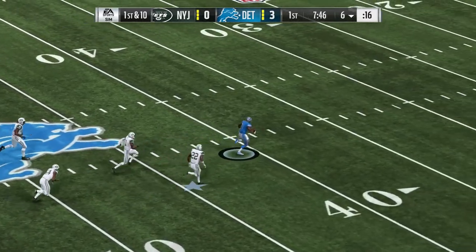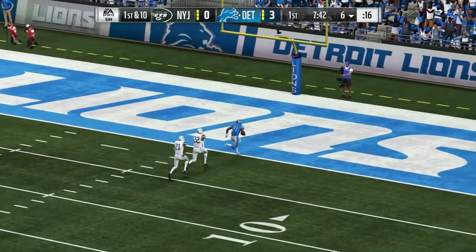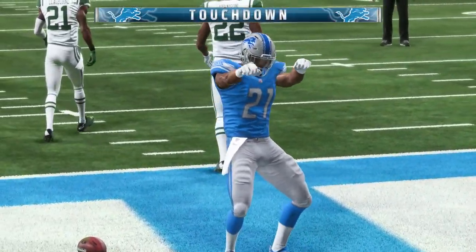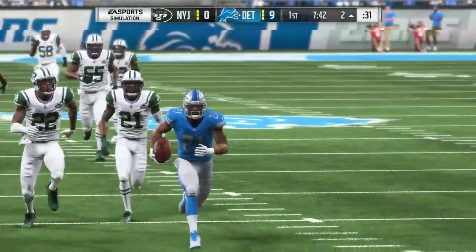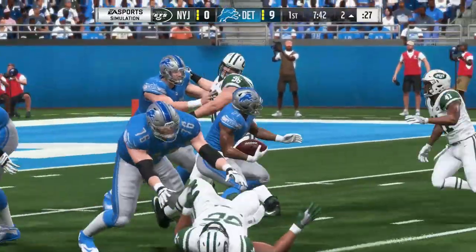Amir Abdullah, the 30, 10, touchdown, Detroit. Amir Abdullah, 94 yards. And the Lions strike quickly here for 6 points. And with that carry, he's already over 100 yards here in the first half.